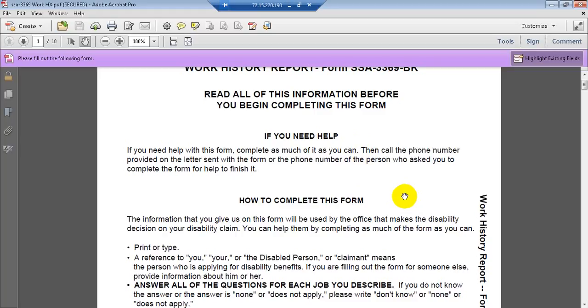What we here at the Khaki Law Firm do is send a copy of all these forms along with a letter to the client stating that we would like the client to fill out the forms and then return them to us as soon as possible instead of returning them to the Social Security office.